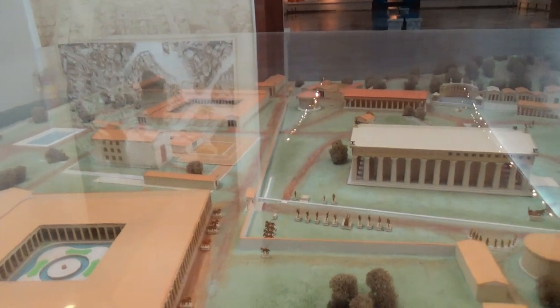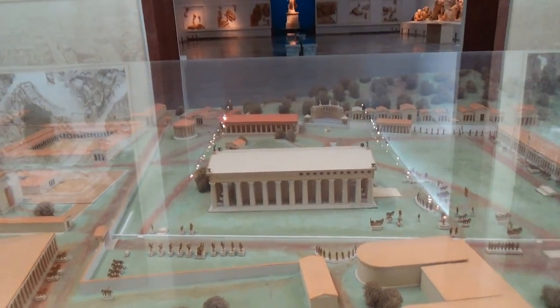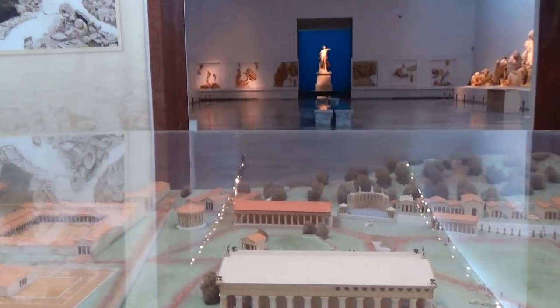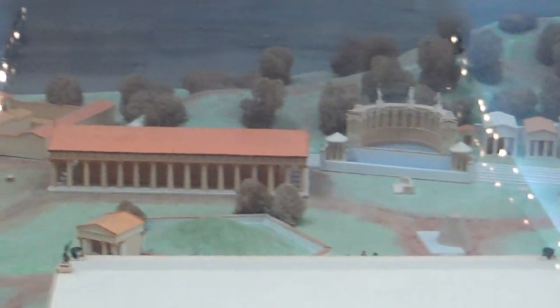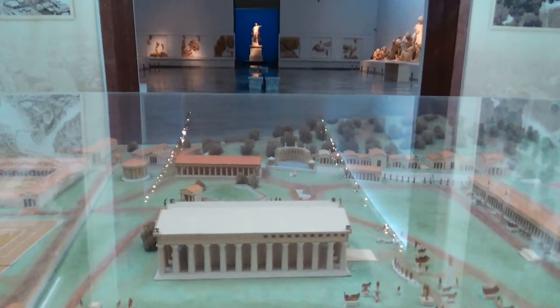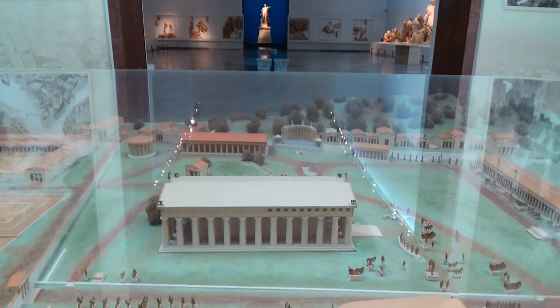Okay guys, so here's the map. Let me tell you the two of the biggest ones here. This one is the Temple of Zeus. And I believe that one over there with this thingy on top is the Temple of Hera. Sorry for the bad quality, they put it through glass. Excuse me, this is the Temple of Hera. Okay, so that's two of the biggest.